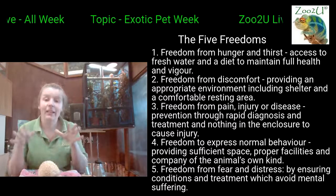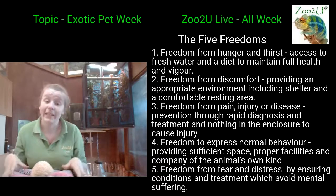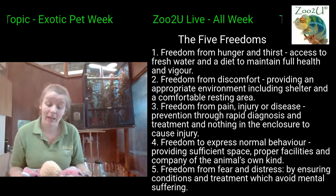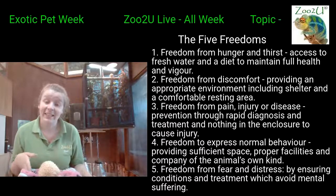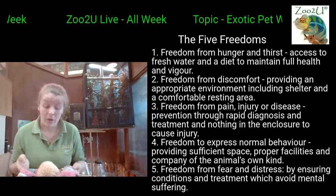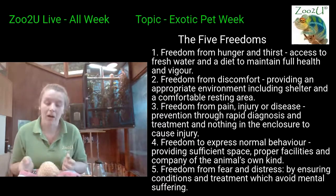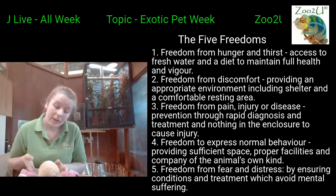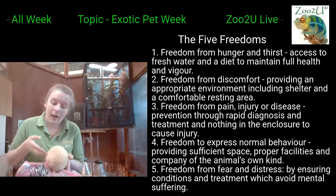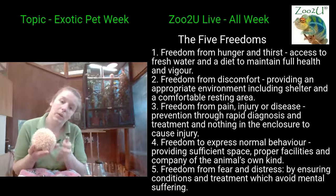However, you can get cages with mesh bars at the bottom that have got lots of little holes in. Please do not get them for an African pygmy hedgehog. They have very tiny legs and their legs would fall through the gaps and unfortunately it would hurt them. So make sure that it's got a nice solid base and then it's also well ventilated so that they have enough oxygen and it doesn't get too dusty for them. So that is really, really important.